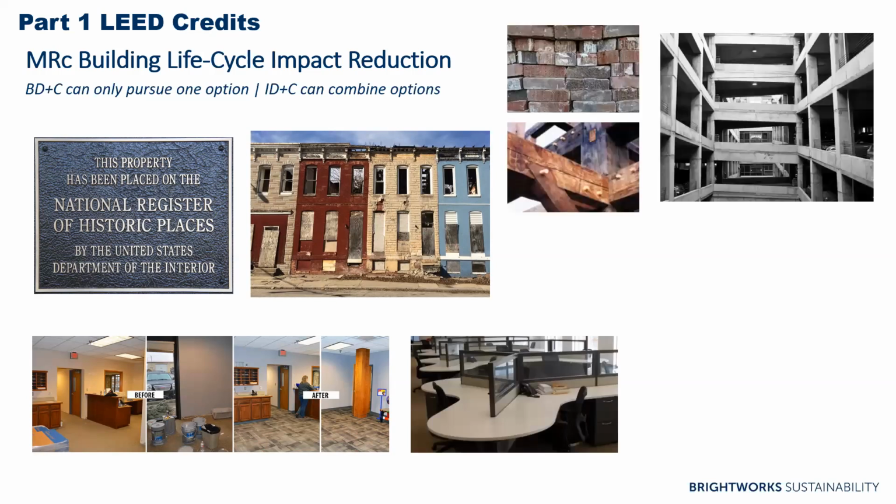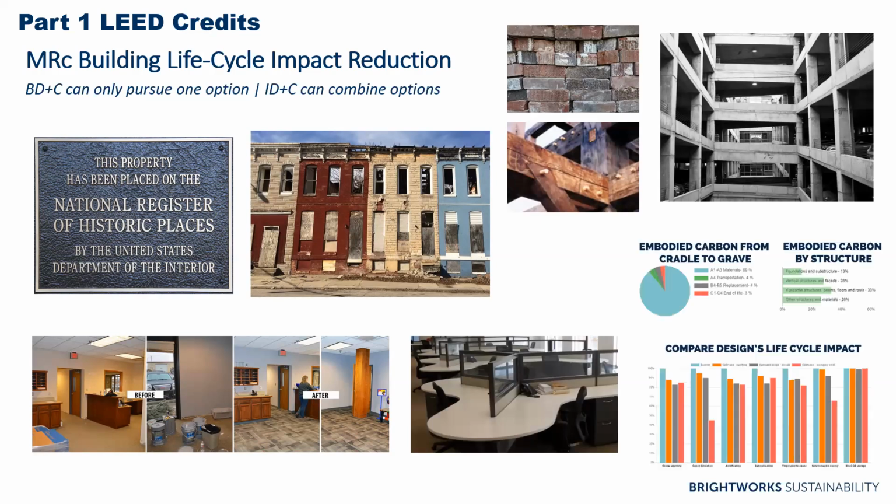If you reuse furniture on the ID&C side, we look at how you can reuse salvaged materials, whether or not they come from the building. You can earn points on the BD&C side. And then finally, what we were just talking about, doing that whole building life cycle assessment, you can earn points as well.